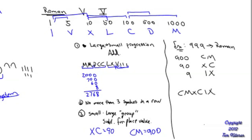Isn't that cool? They should have put that I in front of the M. But you can't. That's what I'm saying. The only symbol that goes in front of M is C. That's it. You only get one symbol in front of it. You can't use any of them. You have to use C. The only symbol that goes in front of D is C.